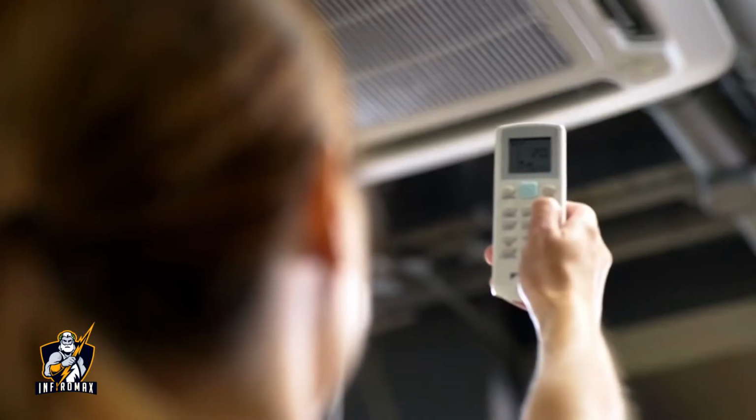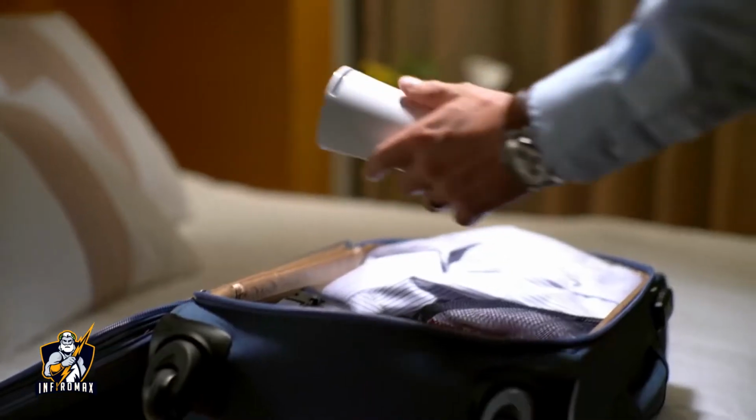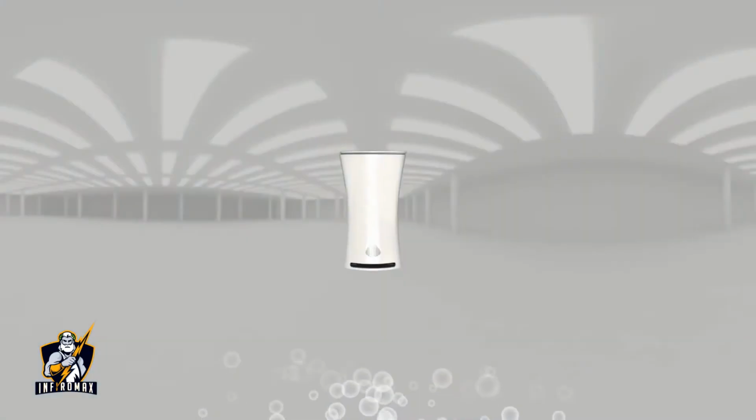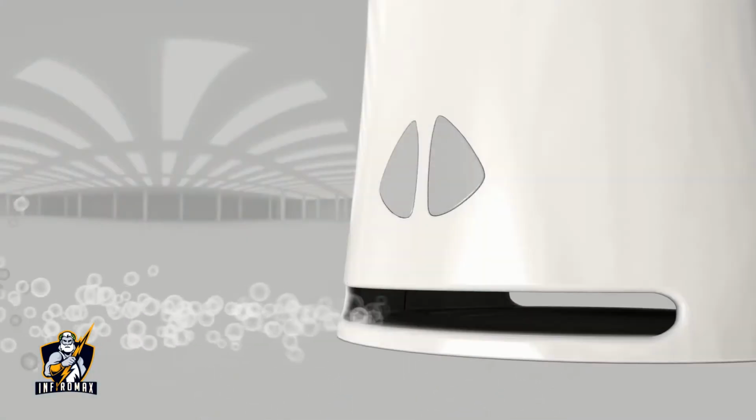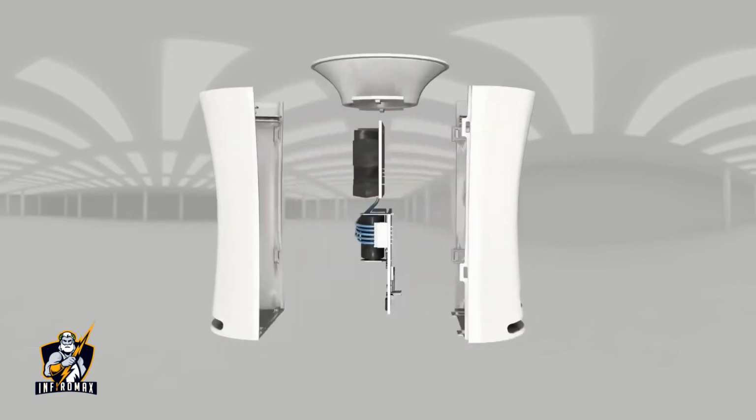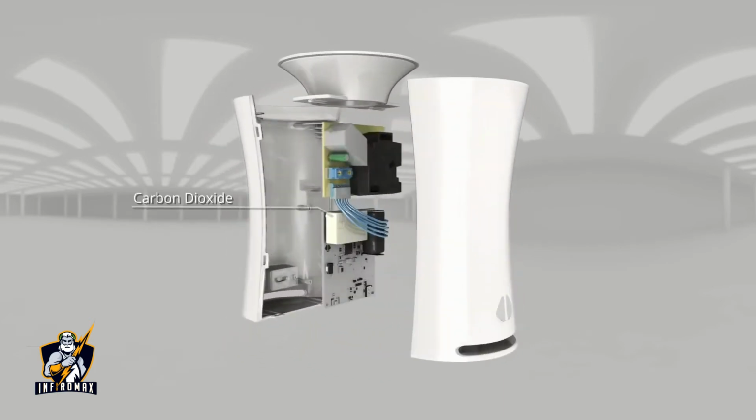Yoo-Hoo keeps track of the air you breathe round the clock so that you and your loved ones get to live, work, and play in the best and safest possible environment. It is the most comprehensive indoor air quality detector on the market today with 8 dedicated sensors that detect volatile organic compounds, dust, carbon monoxide, carbon dioxide, ozone, air pressure, temperature, and humidity.